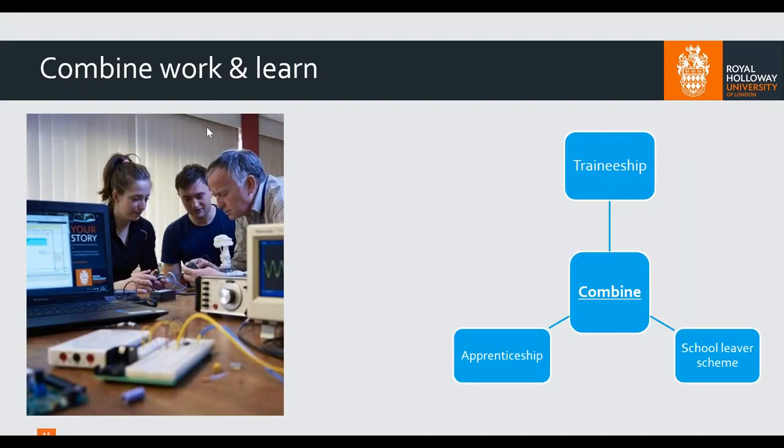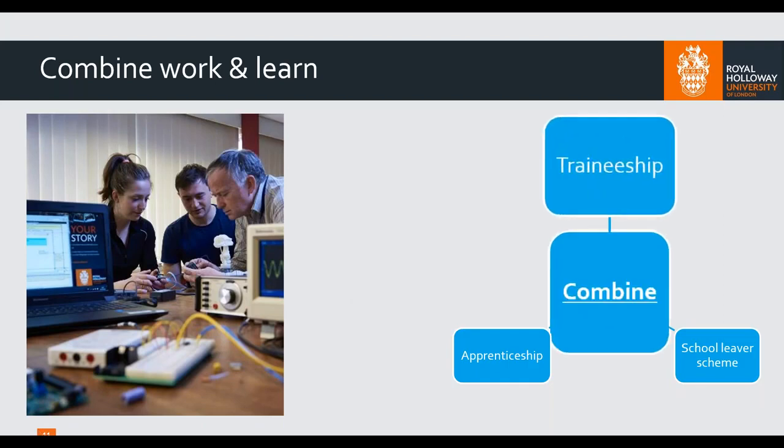So let's have a look now at combining working and learning. The first is a traineeship. A traineeship is a course that includes a work placement that gets you ready, normally for an apprenticeship or a job. With a traineeship, you'll get some work experience and some help to apply for your next steps. And you can also improve your maths and your English skills with this too.